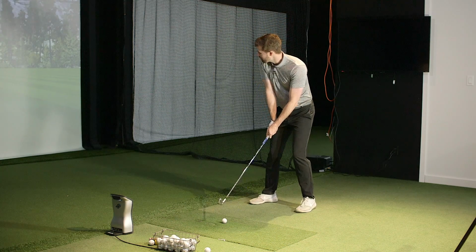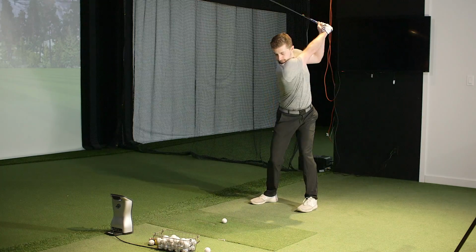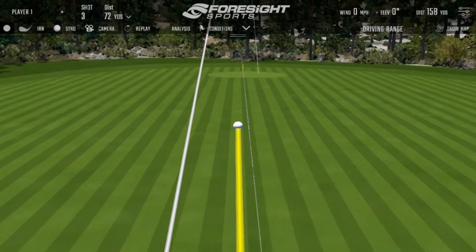Was the height of that okay? It felt like I might have thinned it a bit. First one was about 110 feet. That was 101. Oh, okay. That's not bad. Plenty of height. That sounds so good.